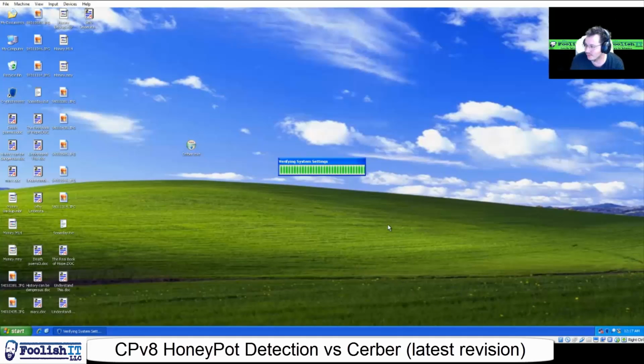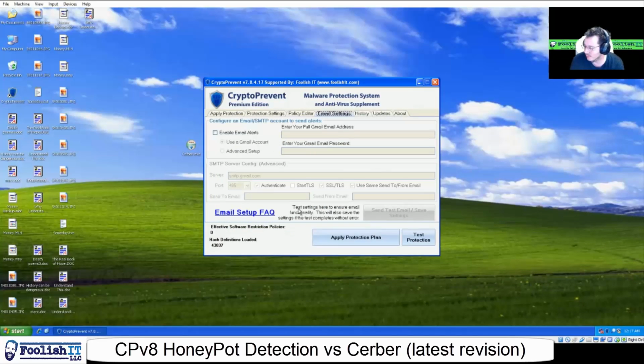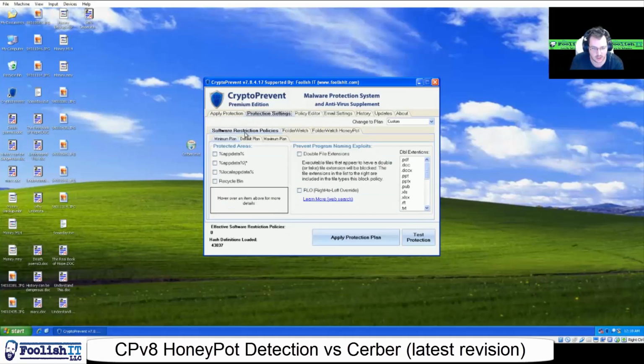While we're in here and have your attention, we'll go ahead and show off some of the other features on CryptoPrevent. If we had email settings enabled, it would actually send us an email alert when that HoneyPot detection went off. Some new features: we have the ability to whitelist hashes, so users can whitelist their own hashes. You can submit malware hashes to us so we can continue to improve CryptoPrevent and block against things that might have gotten past it, or try to make things even better. So if something does encrypt a few more files than you would have liked with the HoneyPot detection, you can submit that file to us and we'll be able to check it out and try to make it a little bit better for other people next time.